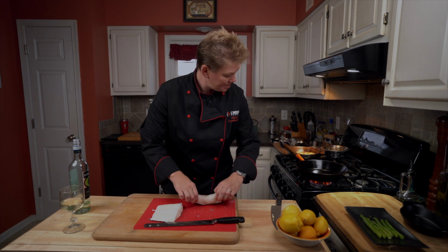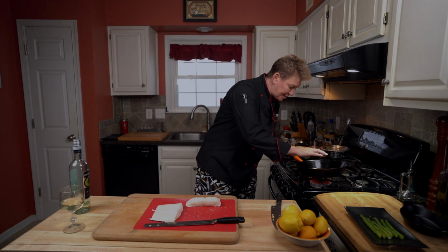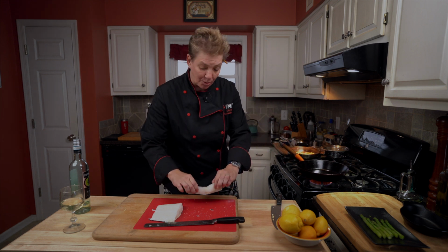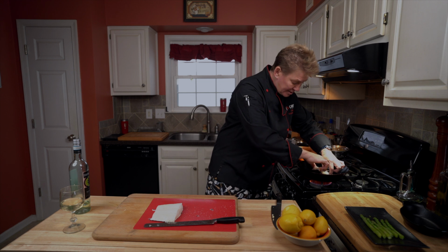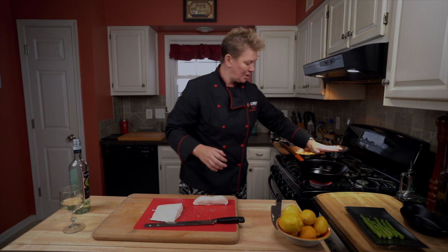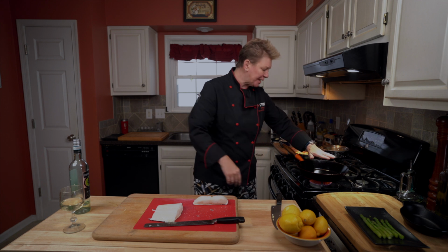Very good. It's looking like it's getting a nice sear now. Nice olives. Now, there's a way to test it. We just want to see. We don't hear that quite yet. You really want that sizzle, so I'm going to let it just go up just a bit.